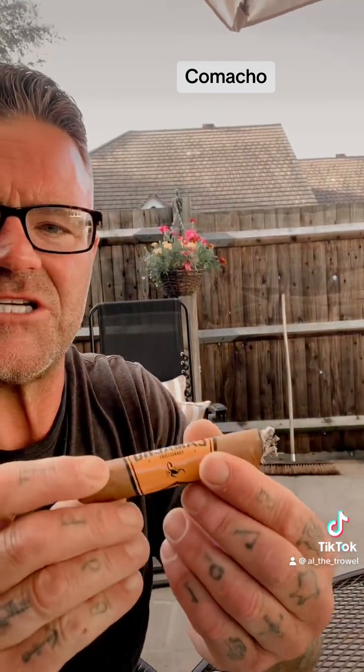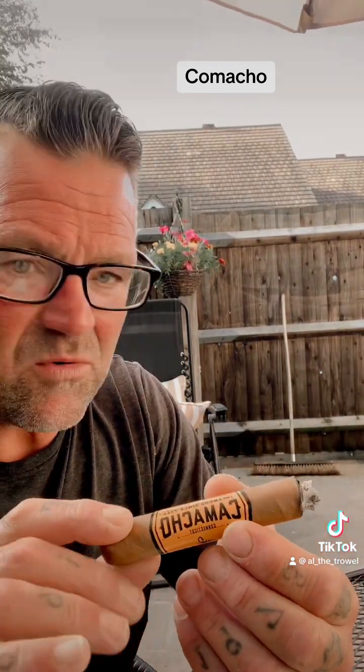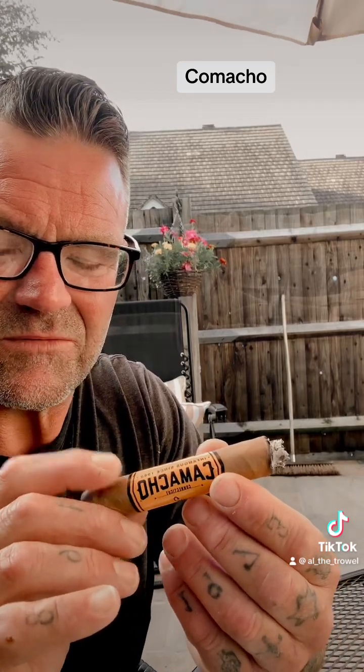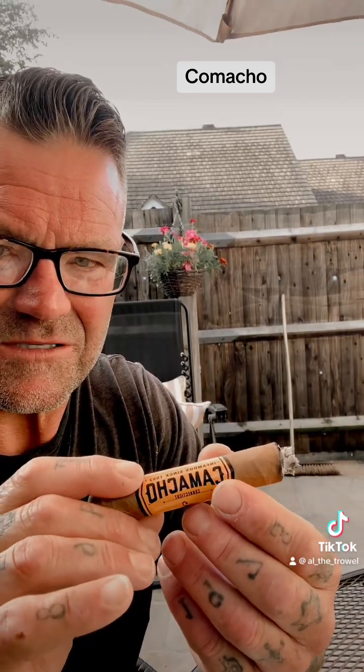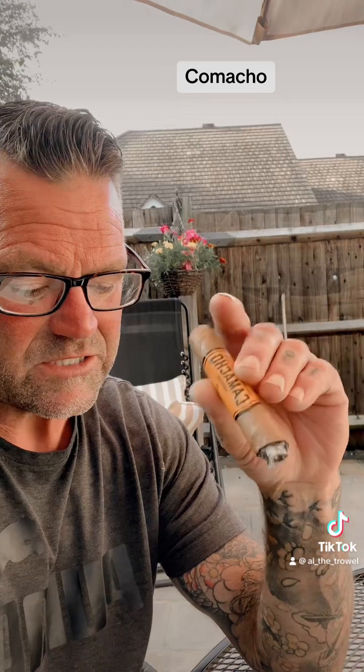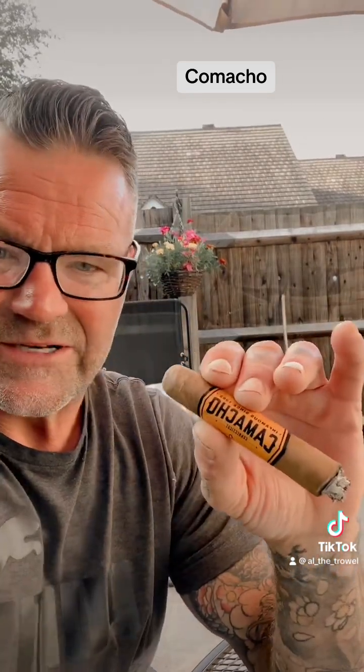Anyway, guys, so Comacho, they're one that I would definitely suggest for you boys that are just starting out, or it doesn't have to be starting out. I've been smoking cigars a while now, years, and I thoroughly enjoy this. So I definitely would recommend this. Oh, price in Smoke King, I ain't talking 99s and all that. This is 17 quid, okay?